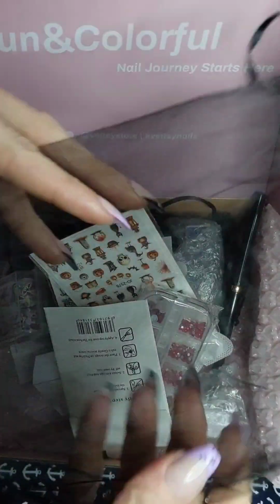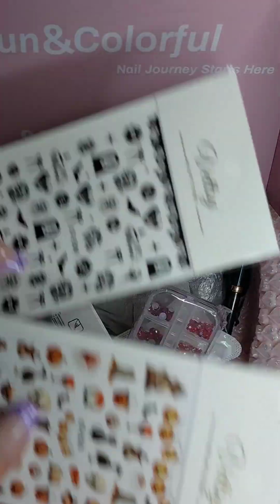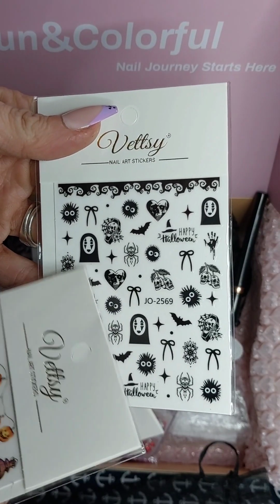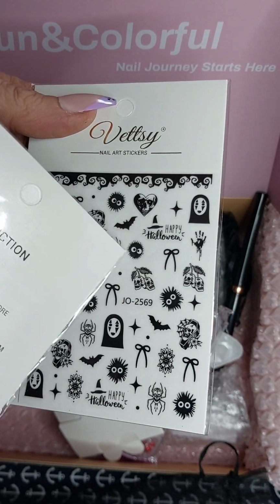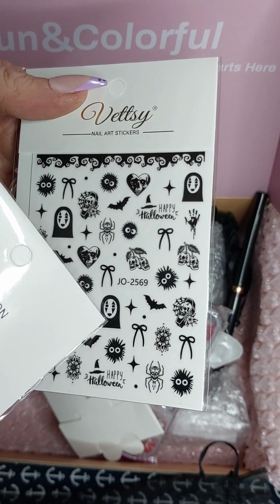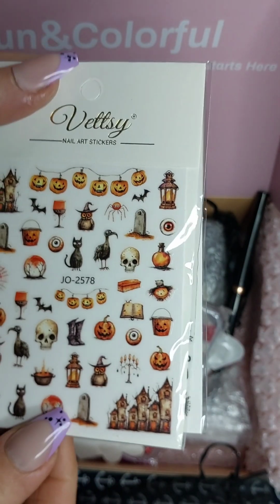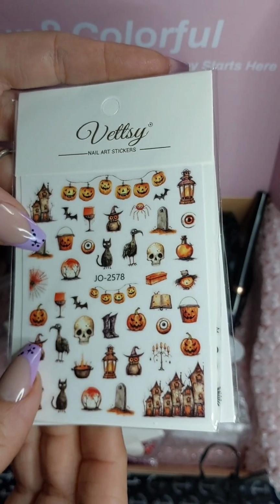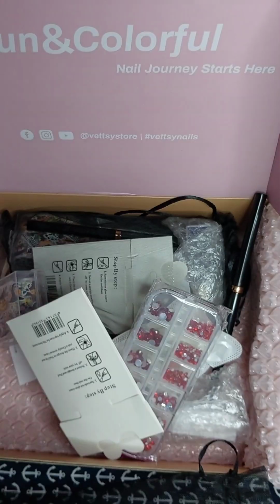Actually, I'm gonna dump this in there. I like these little black bags that come in. Got some stickers. Oh wow, these are cool. This is from that movie Spirited Away. You know, these little fuzzies and the little no face. That's cute. I like that. And then got some cats, some jack-o'-lantern stickers, skulls. I like this.